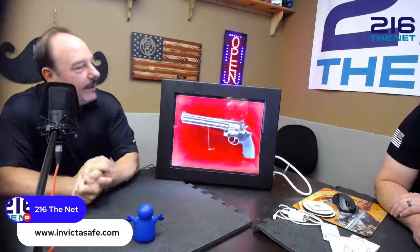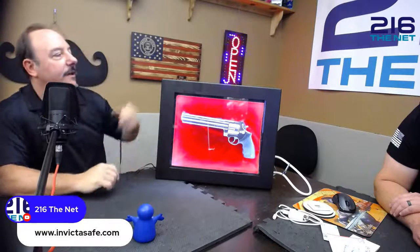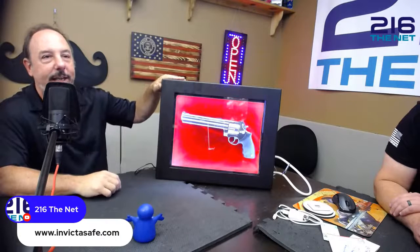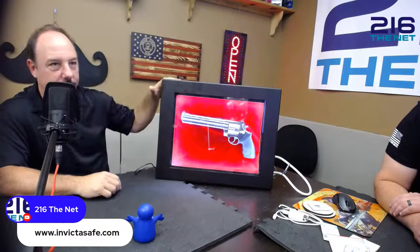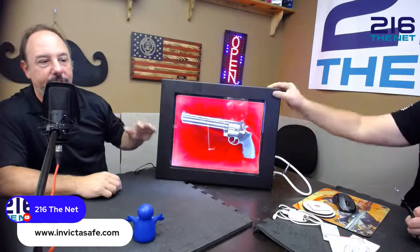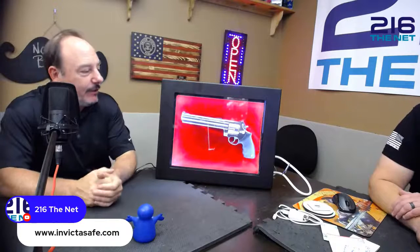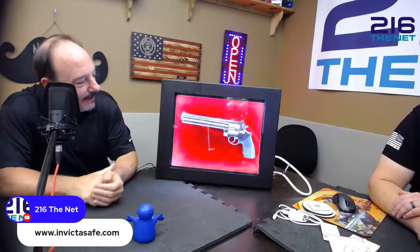Okay, so the design of this safe has 14 gauge steel all the way around. That's thicker than most safes. We have a 1/2 inch ballistic glass, which is a polycarbonate. You can literally shoot into this with handguns. I mean, it may not withstand a high powered assault rifle or a 50 cal, but other than that, it's pretty solid and it will hold.